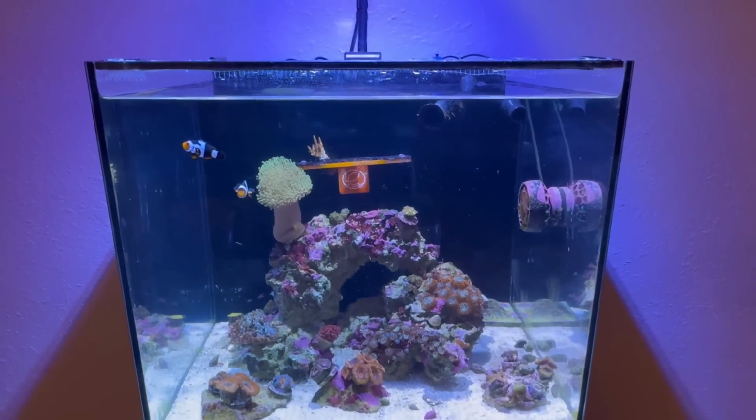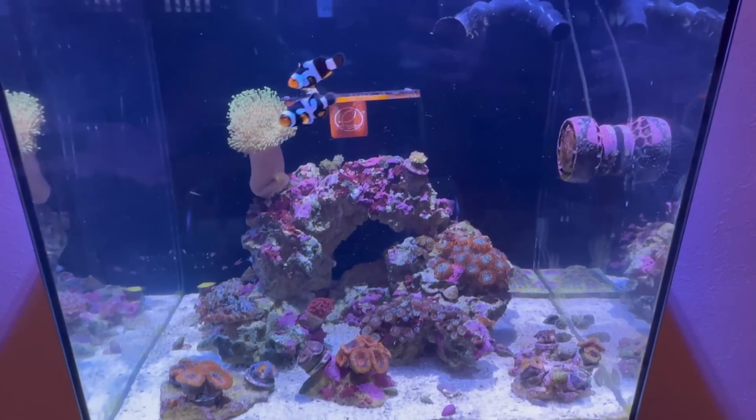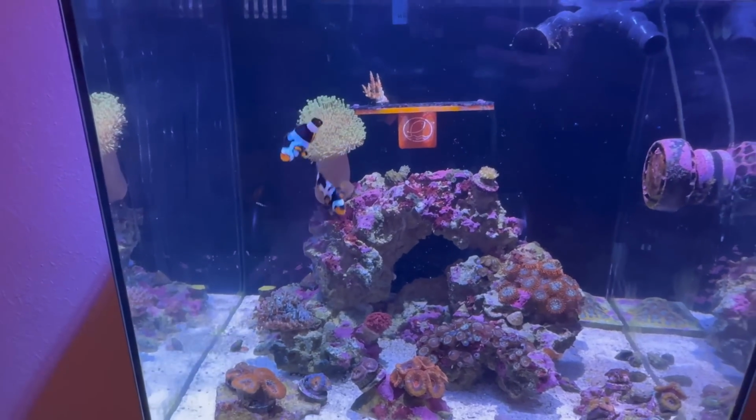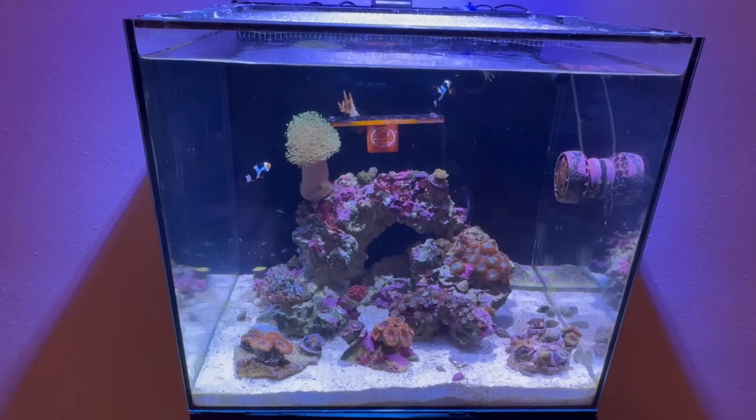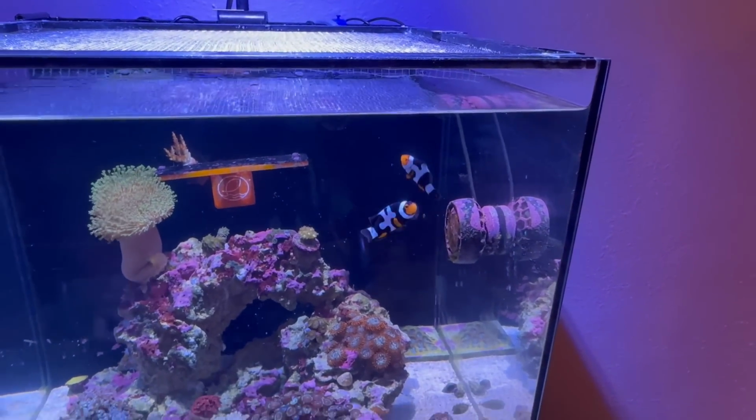So here's the tank a couple days later. Yeah, that acro is definitely gonna go. It's really just the clowns now, but I'd say the tank looks pretty good. Otherwise, everything closed up because the lights were just on blue. It is nighttime, so I just kind of woke everything up. To add, like my little carrying case here. So we're gonna add the MP10 to the tank and take the Nero 3 off of here.